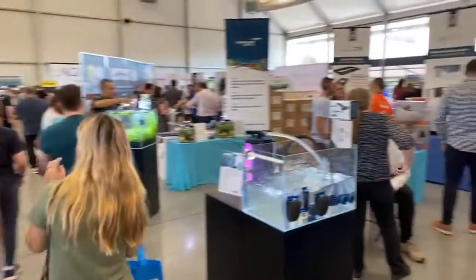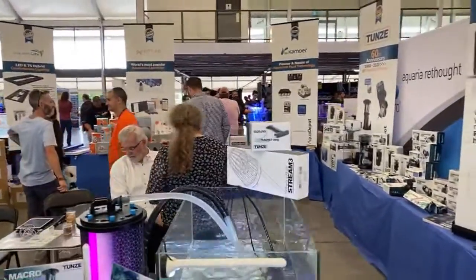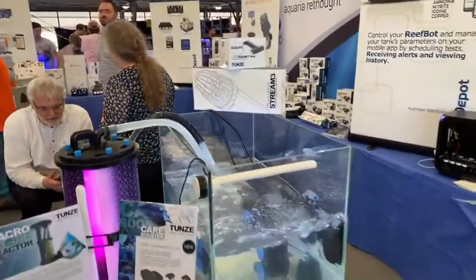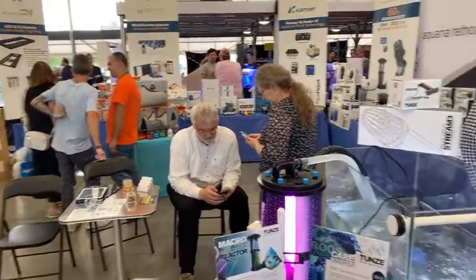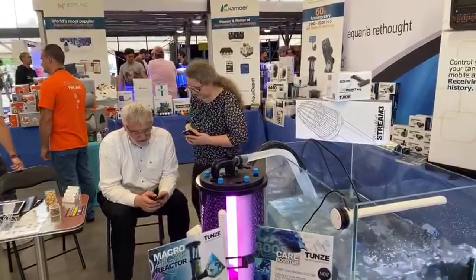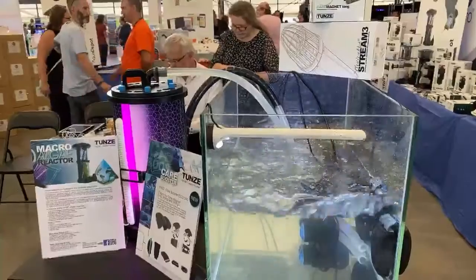We'll head around the corner here to the Aqua Depot Imports booth. Now we can see we've got some Tunze items here on display, and we've got Mr. Axel Tunze all the way from Germany here himself. This is quite a big coup for the expo to have such a stalwart of the industry over here.